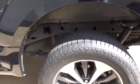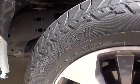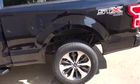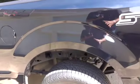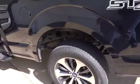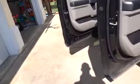Ford has given you these Dynapro AT2 tires. Really good tire. I'm going to do another video on these, and I want to talk to you about them because there are some things I like about them and some things I don't like about them. Now, this has got the 355 in it. Let's take a look and see what some of the numbers are here.